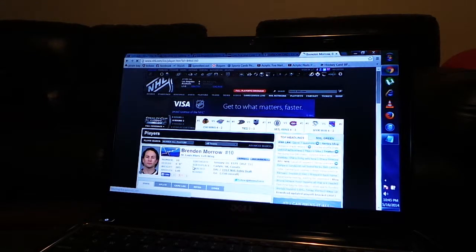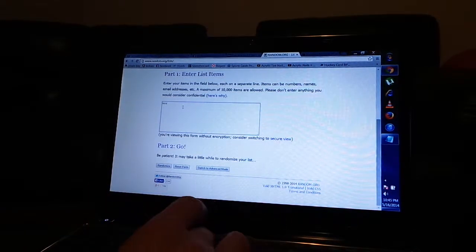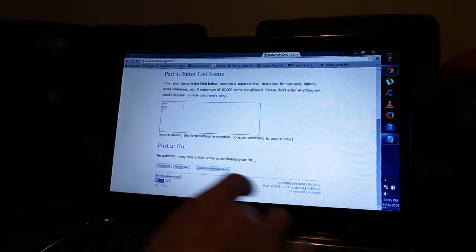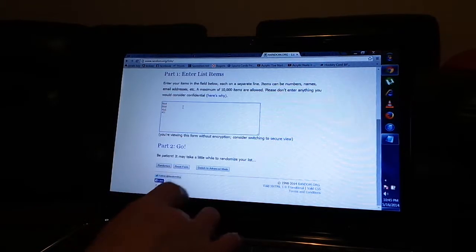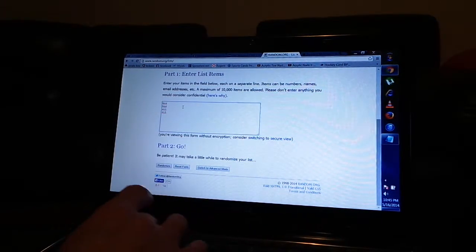Okay, so it's showing him now with the St. Louis Blues. So he must have been traded. So Brendan Morrow with the St. Louis Blues. That gives us Boston, St. Louis, and San Jose in the randomization. So enter both names twice. Boston, St. Louis, and San Jose.